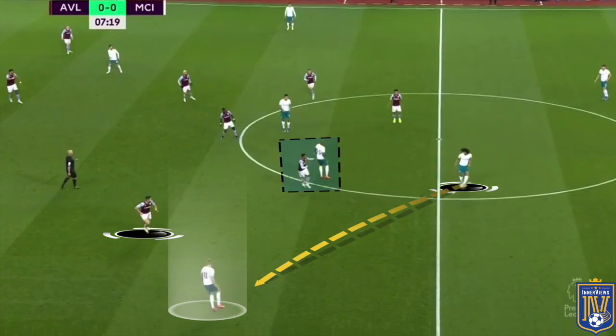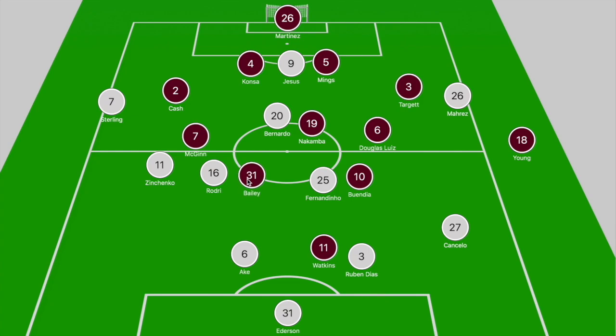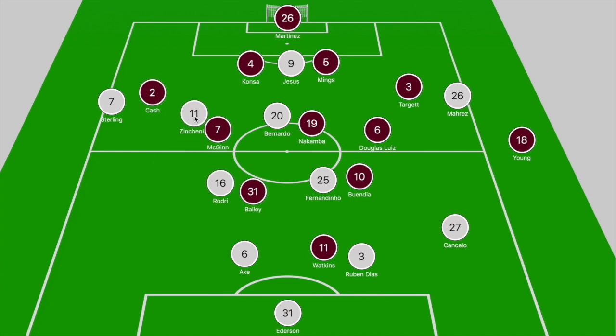For example, over on the left-hand side, Zinchenko was adopting a narrow position to pull out McGinn, and that created the avenue for Ake to consistently slide the ball out to Sterling, who was holding the touchline. That was a common theme for Man City, and there were often times where you had Zinchenko making those forward runs to drag away McGinn, and then that's how City were able to slide the ball out into those zones.